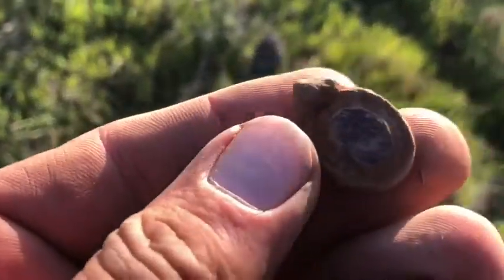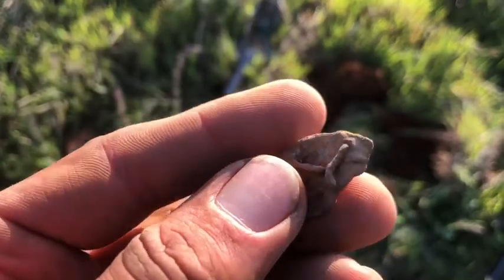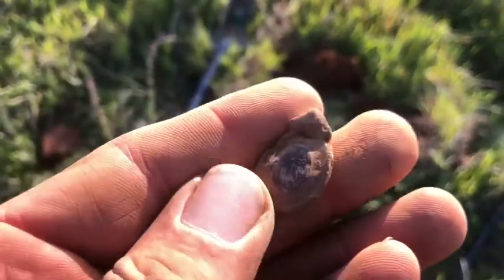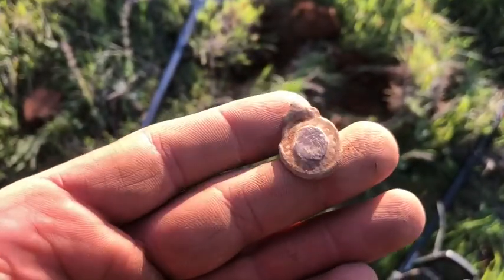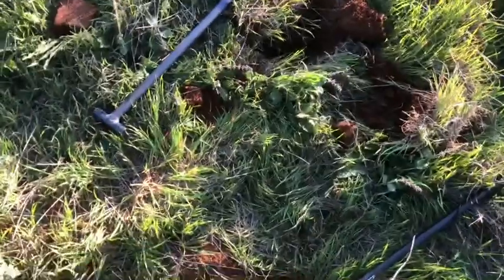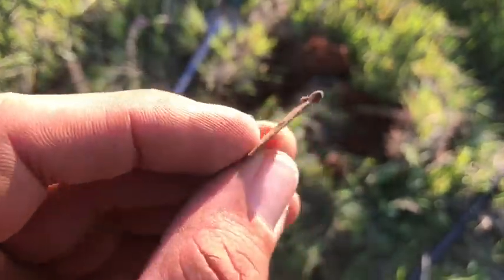This little thing, which is brass, I'm assuming is off a horse gear. Haven't really cleaned it up properly, but it's got a bit of a pattern there, so it's not too bad. And found that little hingy thing off something.